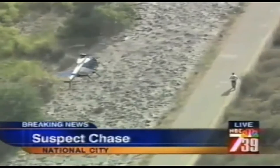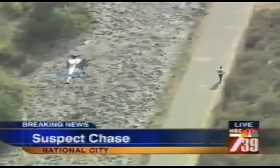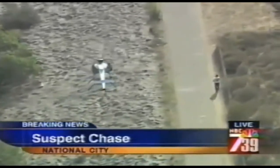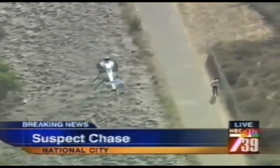I don't know what he's doing. He's not paying attention to us. He's walking down the path here. Doesn't appear to be armed. 10-4, walking down the path, does not appear to be armed.